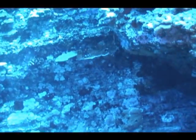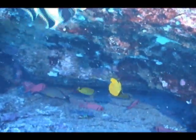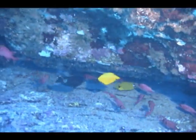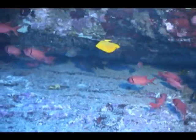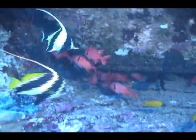I happened to spot this Moorish idol, and I knew if I'd follow him that he would take me someplace. I wasn't sure exactly where he'd take me, but to my surprise, it was another beautiful scene with beautiful red squirrelfish, some tangs, other Moorish idols. Just unbelievable.